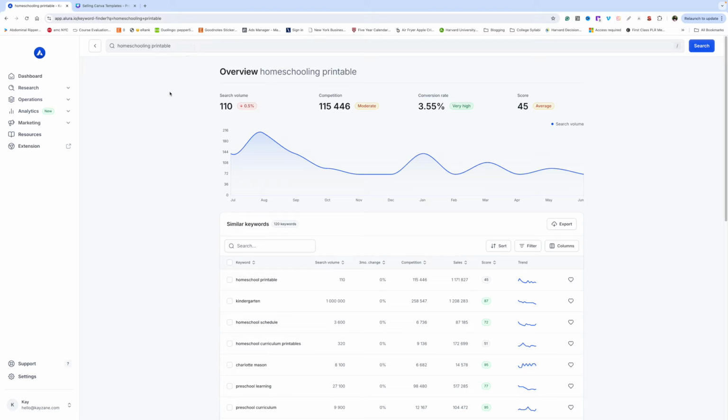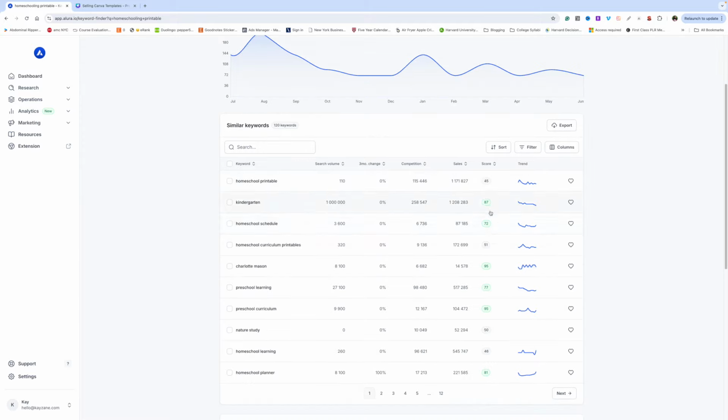the competition levels, how many other listings on Etsy use the same keyword, the conversion rate, which is how many people out of 100 actually buy after looking at these listings, and then lastly, Alura takes the different factors into account and gives each keyword a score. You want to go after products with higher scores because they have higher profit potential.